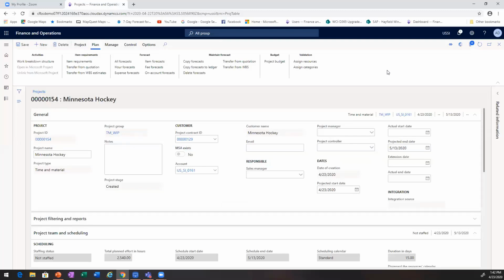It's what's going to fit best for your business. There's pros and cons to each of them. Work breakdown structure, that is just a plan. There's no hard stops from there. Prices don't come from it. You can post outside of it. The restrictions against what people can and can't do, that isn't in the work breakdown structure. That's in the project budget.